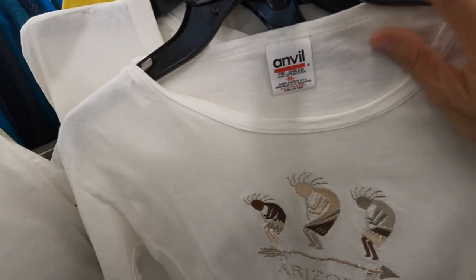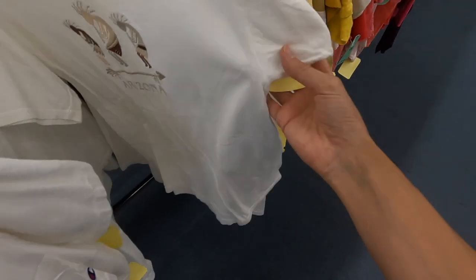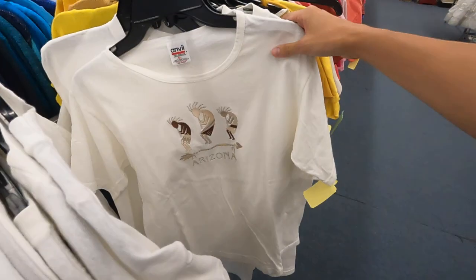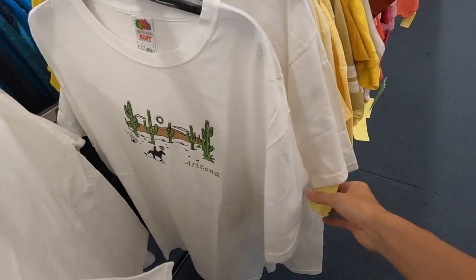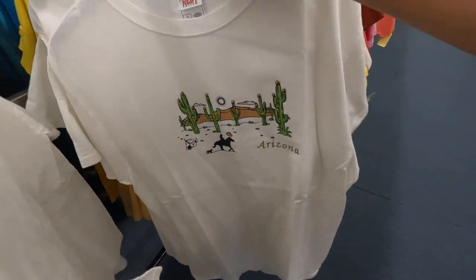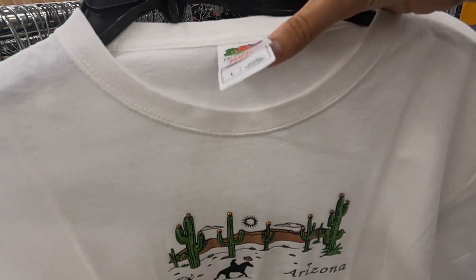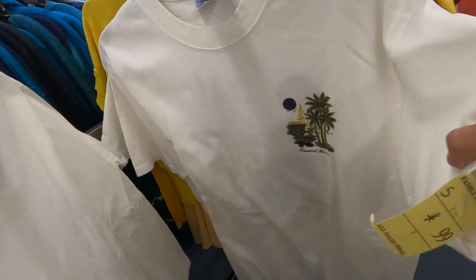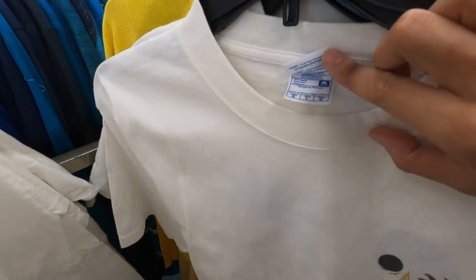Oh. And the Anvil Vintage Made in USA tag, Arizona. They're all a dollar. No, this was $2. Oh, sorry, buddy. Let's see. Wait, they raised the prices. Okay, this one's two. Oh, it's kind of cool though. Arizona Fruit of the Loom Vintage tag. This one's $1. Heavyweight Made in Mexico.